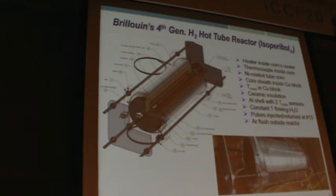And so here's that core down the middle. The heater's in the center, just covering a small portion. There's a large copper block here, which still doesn't cover all of the core. And then an alumina or ceramic insulation, and then an aluminum shell on the outside, water flowing between that aluminum shell and the acrylic shell.